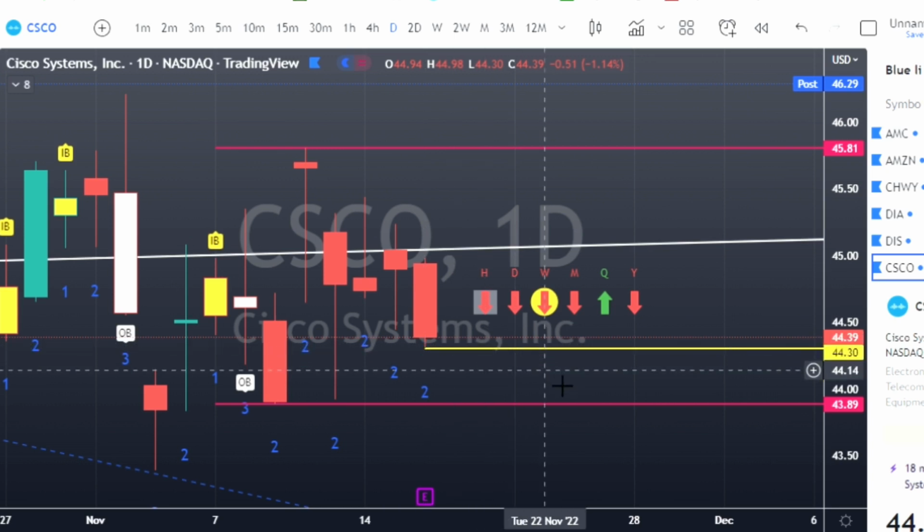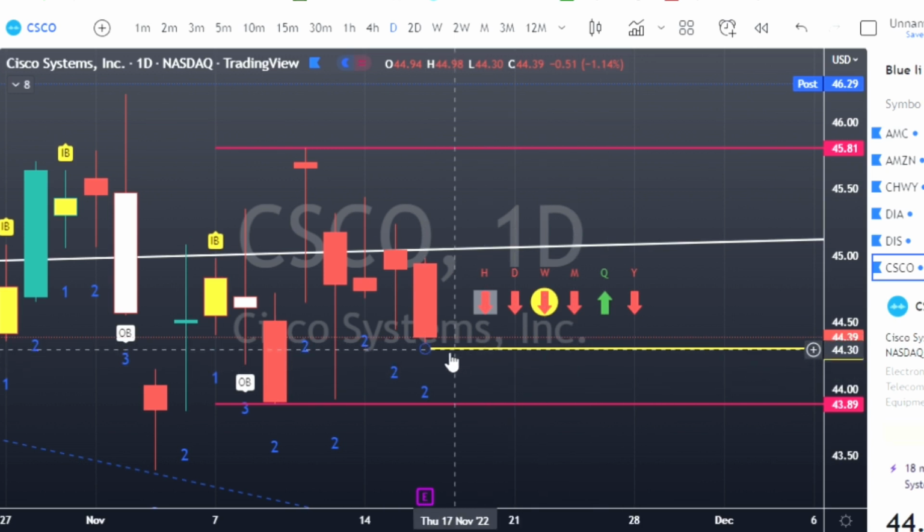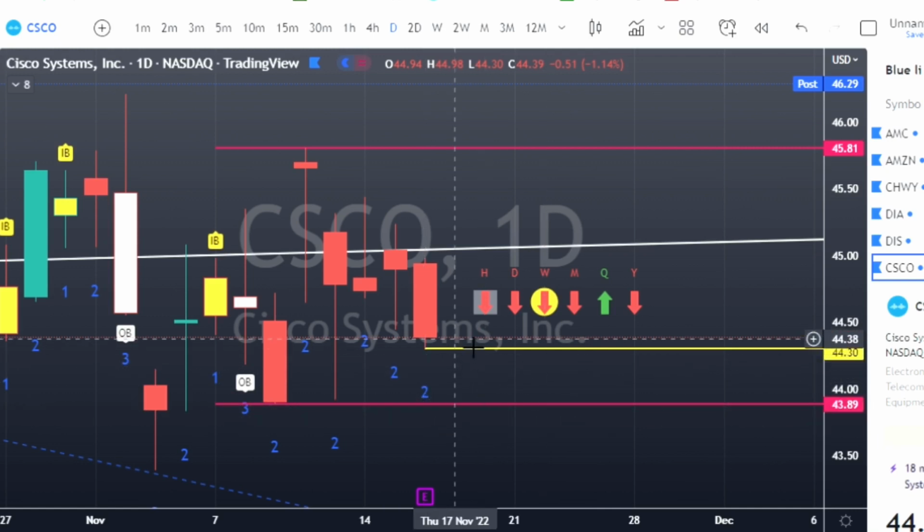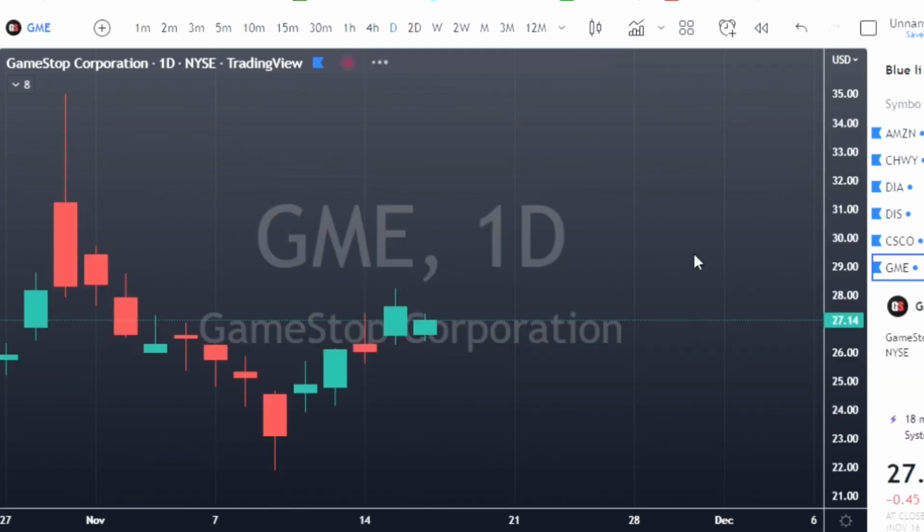So we're going to look for puts at 44.30, and we're going to look for it to hit targets down here, and that will also be our trigger to go 2 down on the week on Cisco to break out of that inside bar. So not something you have to play, but it's something to watch for as we look to trigger on the weekly on Cisco.